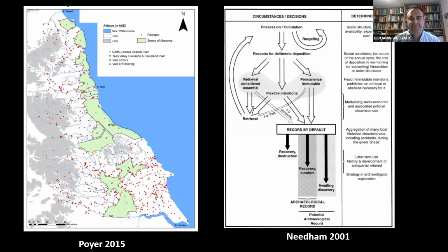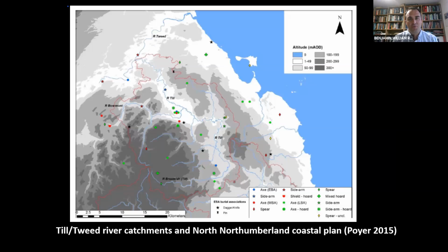And he also then zeroed in on particular regions. And so it's worth thinking about when you see up close, for instance, the Till Tweed River catchments, you do indeed start to see relationships of the metalwork on ground that is near to rivers or overlooking rivers. And you can start to see where certain objects are placed in the landscape and try to start to build up some potential patterns or not.